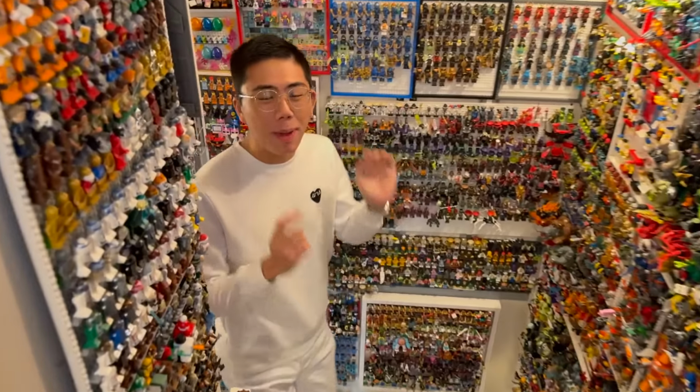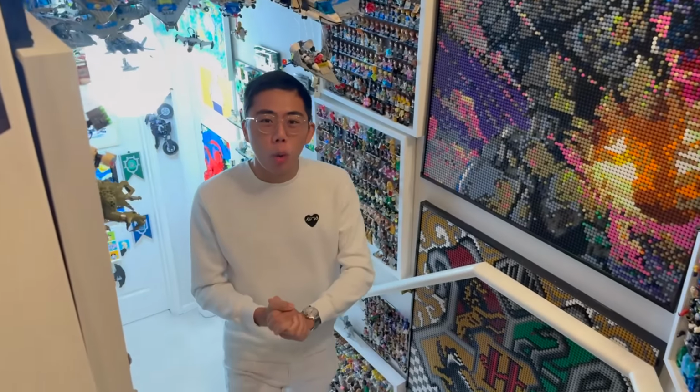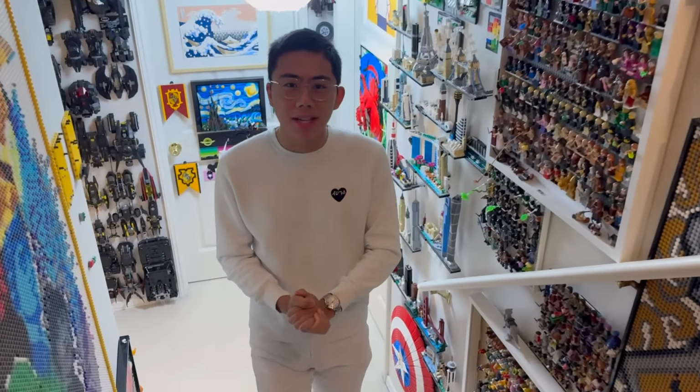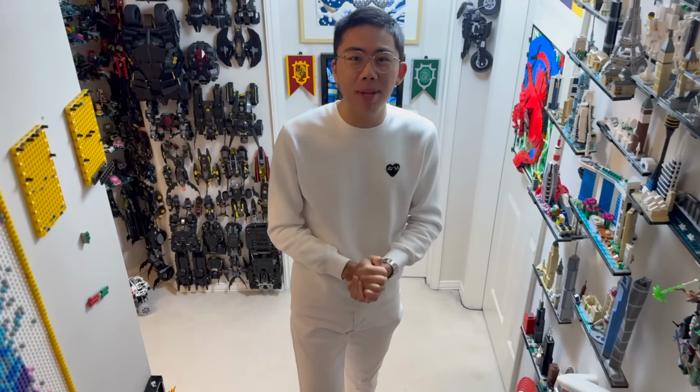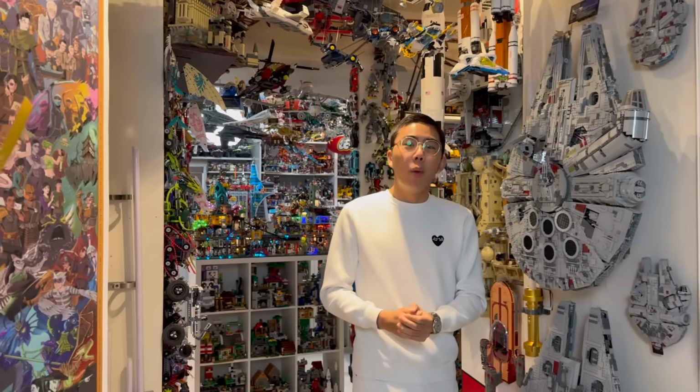I'm Chris, and this past weekend at BrickCAN in Vancouver, Canada, I got a chance to take a look at some unreleased 2025 LEGO sets, and I was given permission to showcase them here for all of you. So what exactly are these sets? Well, they are part of the Bricklink designer program, which is a way for folks to essentially get their fan designs made into official LEGO sets.